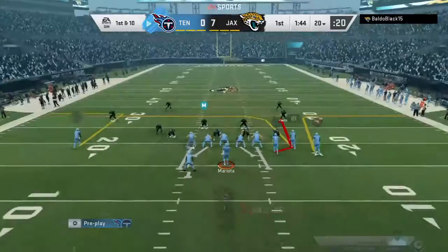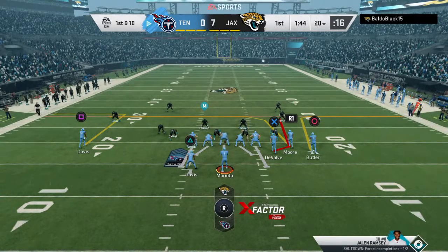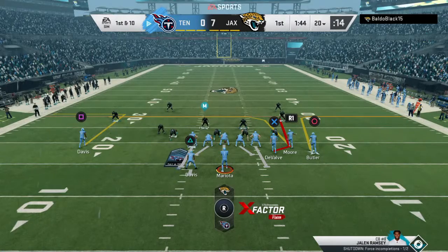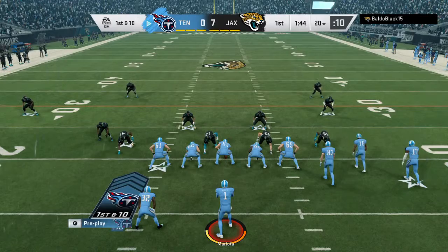The Titans offense set to begin the drive. And on the first drive, 3 and out. I know that these are professional athletes, but I would imagine sometimes you get the nerves at the beginning of a game still, don't you? Those don't ever go away.